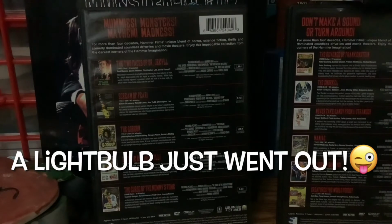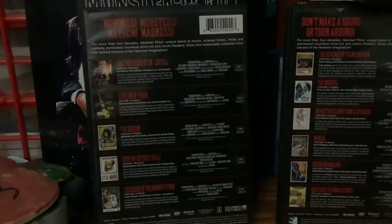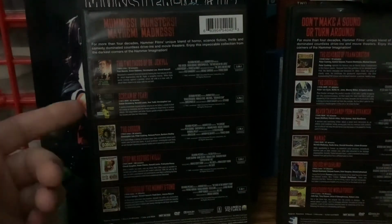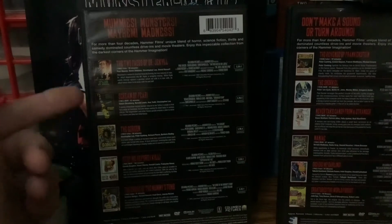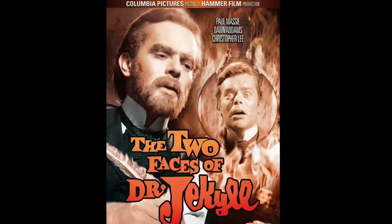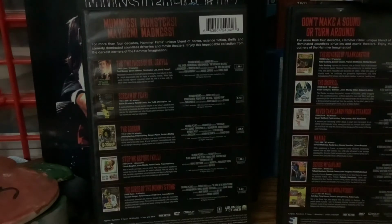And with The Gorgon and The Two Faces of Dr. Jekyll, I enjoyed both of these films a lot more the second time around. I had a bit of a hang-up with each one the first time. With The Two Faces of Dr. Jekyll, it was the facial hair that they applied to the actor Paul Massey as Dr. Jekyll. He had all this facial hair, and then they simply removed it when he became Mr. Hyde. And it's not the best fake facial hair you've ever seen in films. Basically, I just didn't let it distract me this time. I knew what to expect.